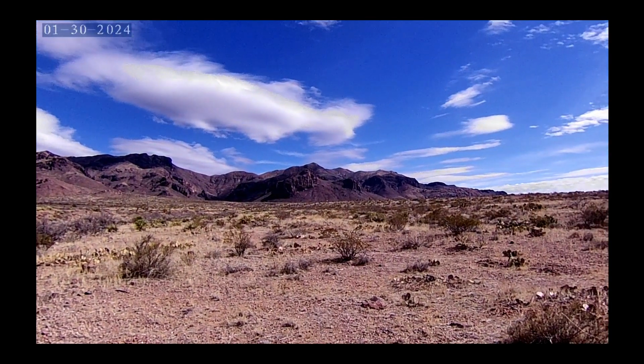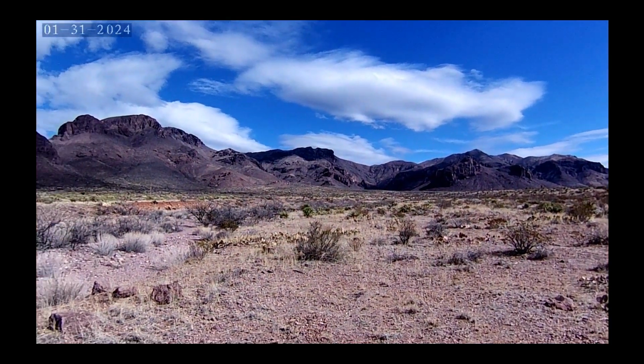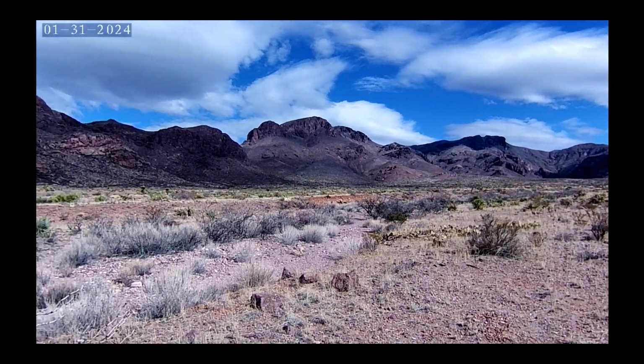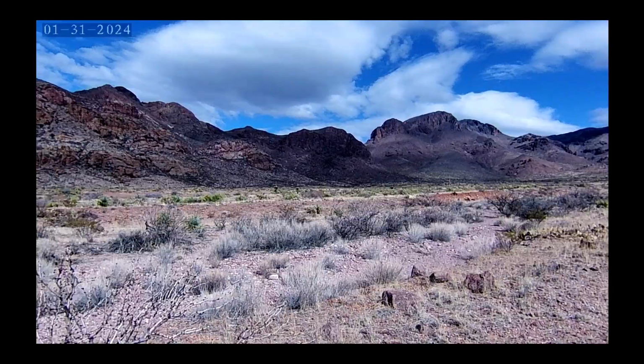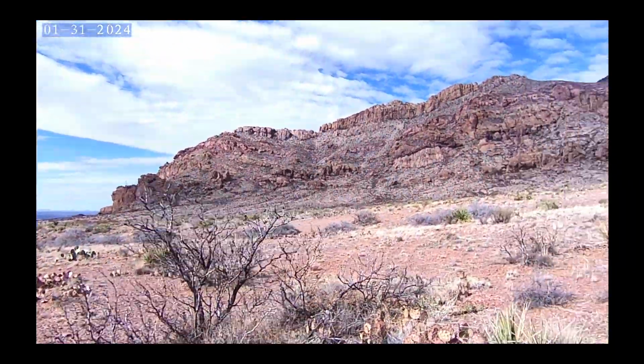These prehistoric empire builders, they would have been using every bit of this land. Every one of these plants had a purpose. Each one of these rock outcroppings you see is an actual masonry feature that's been built up and plastered over.